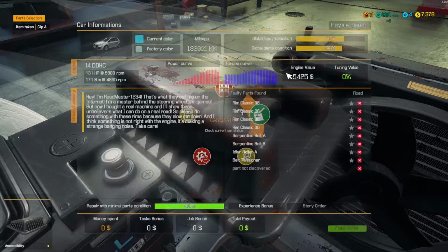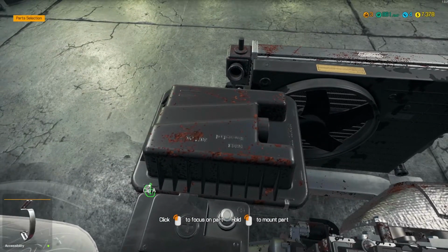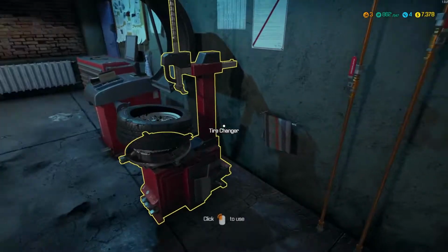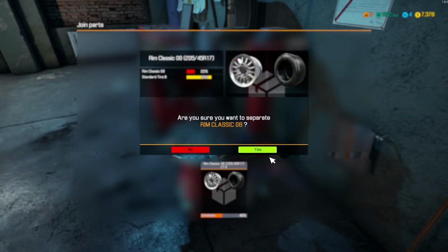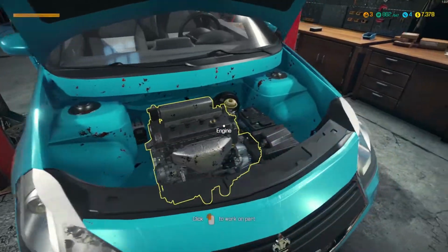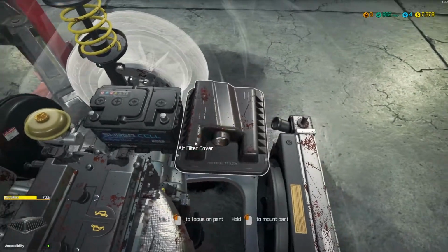Okay. Is maybe the cover? No, part not discovered. Okay, let's take care of the tires. I mean the rims. And then I'm gonna worry about everything else. Right? Yeah. Okay, let's get back. I was fixing the air intake thingy, so mount the parts.